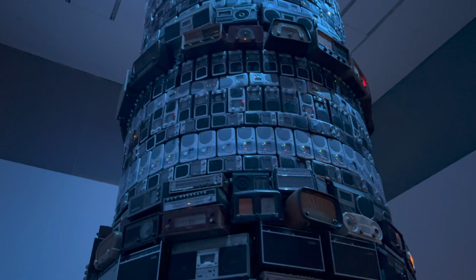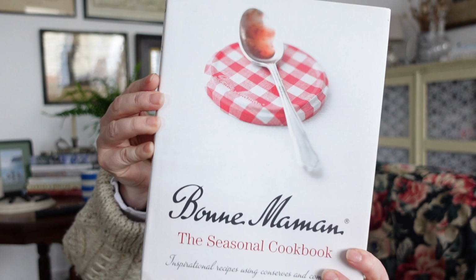What else? While I was out getting wool the other day, I stopped in the charity shop, of course, and I didn't buy very much. I just bought this book. This is the Bonne Maman seasonal cookbook. And it was funny because I used their cherry compote in that cake. So I thought, isn't it funny how suddenly you become attuned to certain things. And I was thinking about other things I could use that for.